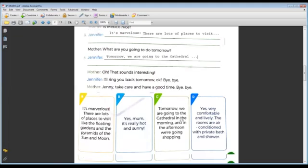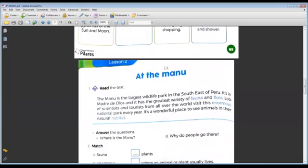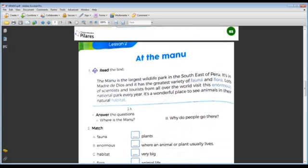Bye-bye. Finish. We'll continue next with the Manu. This is a place. The Manu, it's a place. Okay, listen. Read the text. The Manu is the largest wildlife park in the southeast of Peru. It's in Madre de Dios and it has the greatest variety of fauna and flora. Lots of scientists and tourists from all over the world visit this enormous national park every year. It's a wonderful place to see animals in their natural habitat.